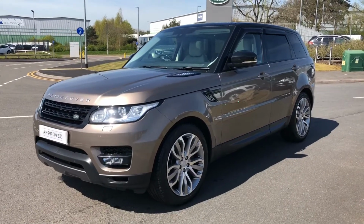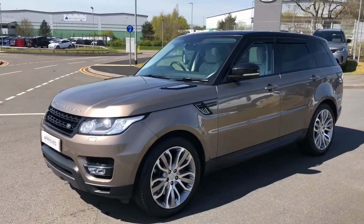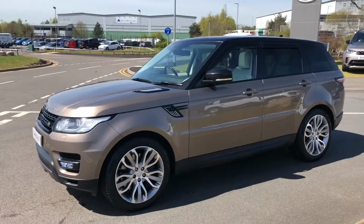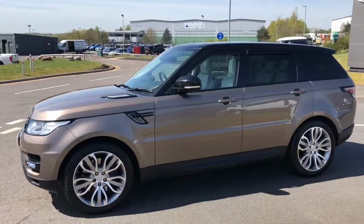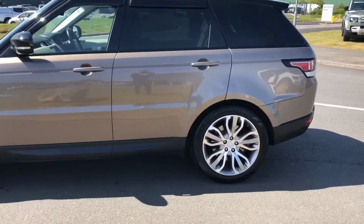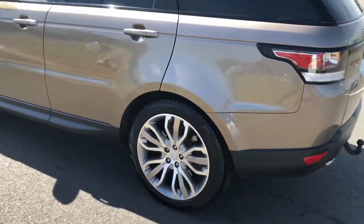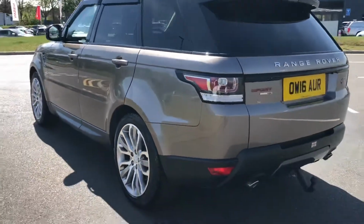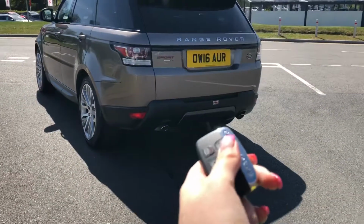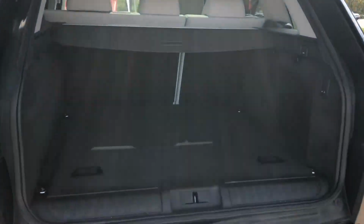Today I'm going to show you around this lovely Range Rover Sport HSE Dynamic, which is a 3 litre diesel. This car is next due for a service in June 21 and has previously had 3 owners. As you can see, you have a black contrasting roof, 21-inch diamond tone finish alloys, privacy glass, which is great to keep your personal items safe, along with a powered tailgate.